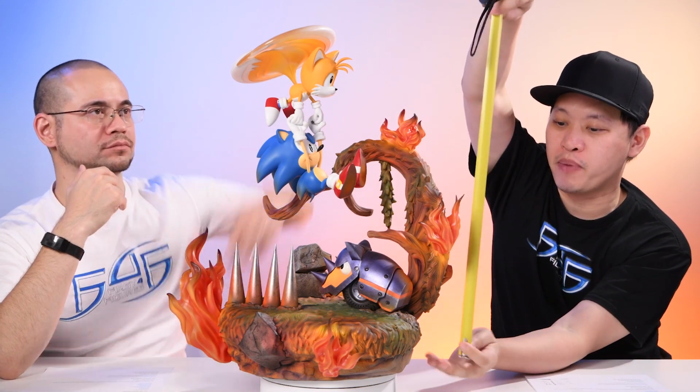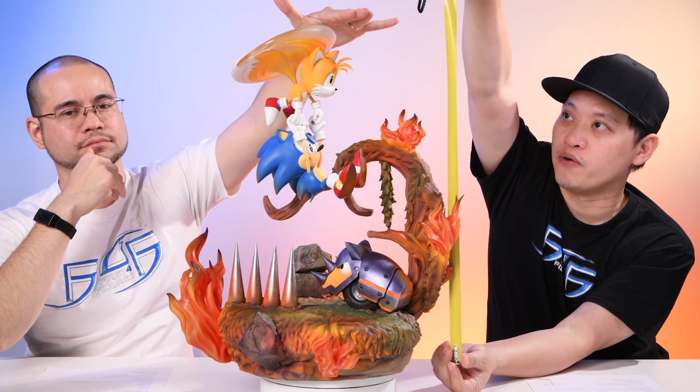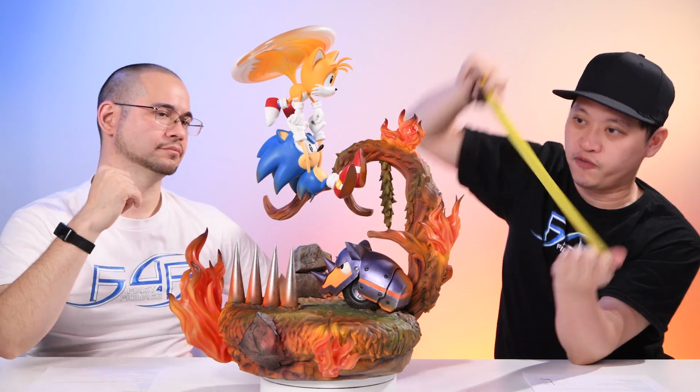Sizes. Okay guys, so from the bottom of the base to the very top of the tail of the helicopter, that is 20 inches, so that's 51 centimeters. Okay, 51 centimeters, 20 inches high.